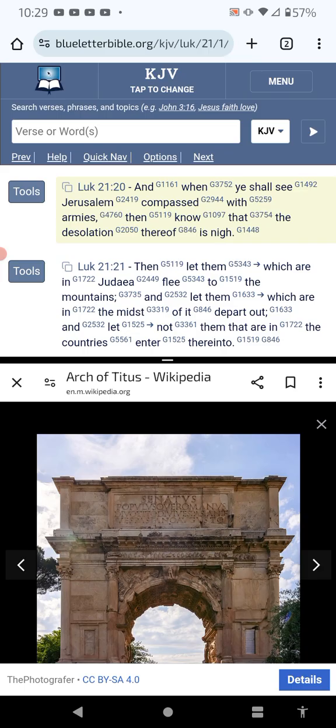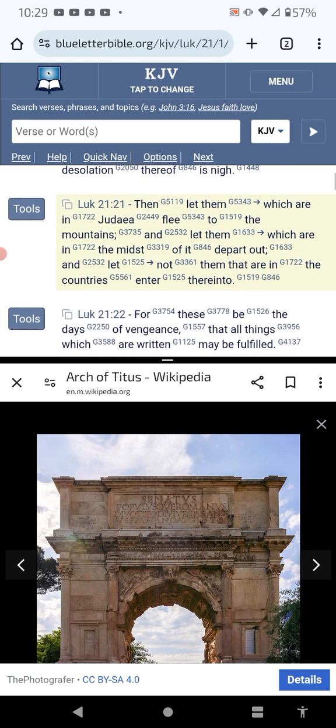Then know that the desolation thereof is nigh. Then let them which are in Judea flee to the mountains. That's why it was so important to talk about the times of the year that we had to report to Jerusalem. And Titus used that to his advantage, all right? Which we never got that history from the wiki, all right?